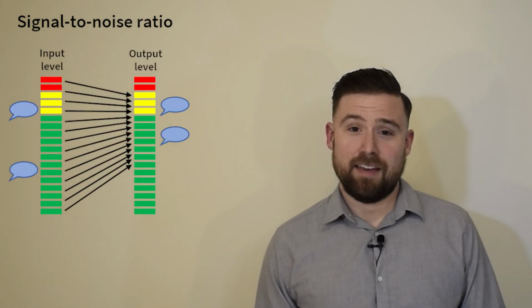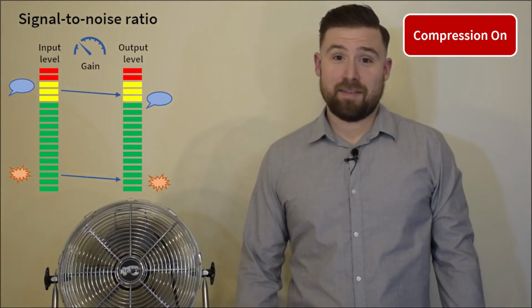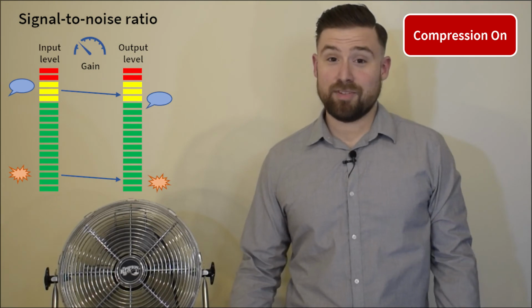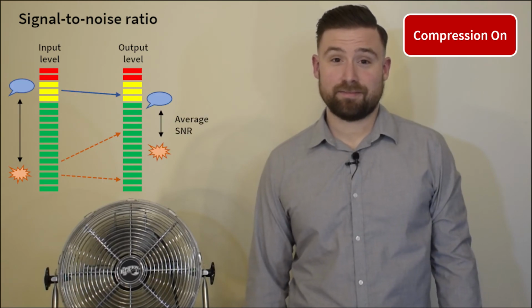The third effect is on the long-term signal-to-noise ratio, or SNR. Researchers have found that the SNR can go up or down after compression, depending on the type and level of noise. If I'm listening to two speech signals, the quieter one will be boosted by more than the louder one, so their average levels will move closer together. If I'm listening to speech and low-level noise, like this fan, the fan noise will be boosted in between pauses in the speech, so on average it will get stronger.